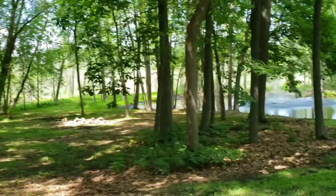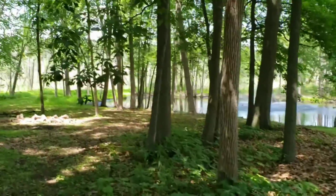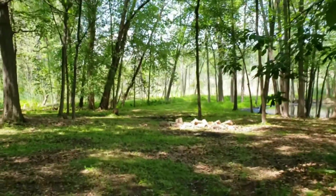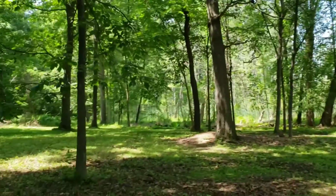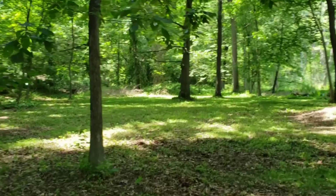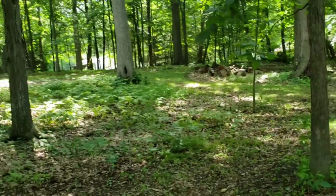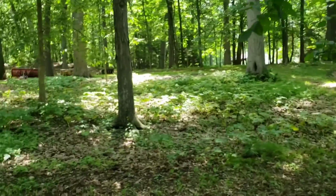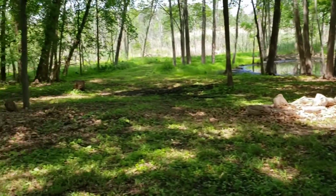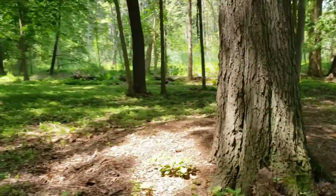But so 3 solid years of just taking little nibbles at it once we got the pond situated, and we just cleared it out, and I still got a little touch up to do here and there. That's my neighbor's house over there, and that's the front of the property. So I just kept going at it.